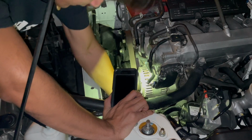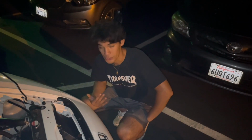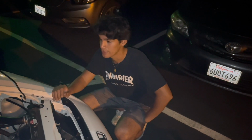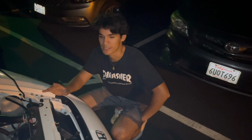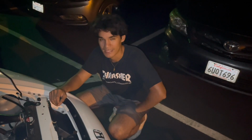This poor car. I'm gonna call this a win just because I was sure I'd blown the head gasket on this car. The way that this thing was smoking through the vented hood, I was like, dude, this is it. Like, this is the end. Yeah, I'll take a blown AC compressor any day over a blown head gasket.